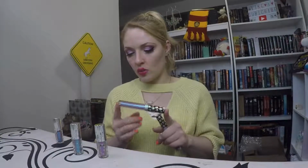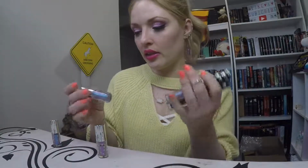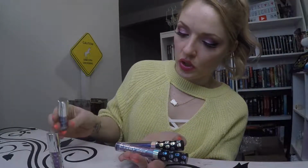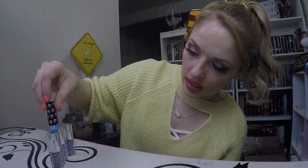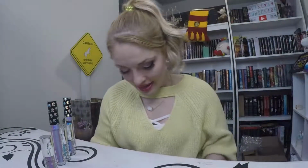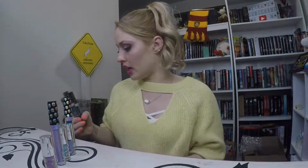So I have these ones, which are the ones that I got in the Goth-O-Graphic box. And these ones look pretty similar. Like, they're not identical, obviously. So we have these two colors. And out of these, I feel like these two right here are kind of the same. This one matches nothing in its life.